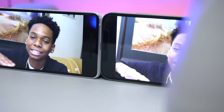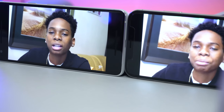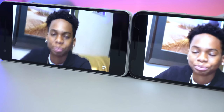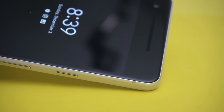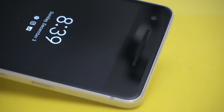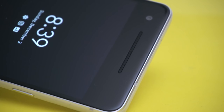You also get True Tone with the iPhone 10, which is a feature that automatically adjusts the white balance of the display based on the surroundings. The Pixel 2 has an always-on display, meaning it can stay partially lit up at all times, showing important stuff like notifications and the time.